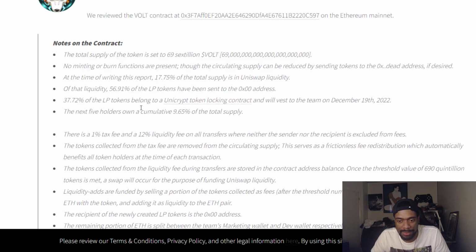It's a lot of stuff just over here. It shows you the amount of liquidity that's been sent to Unicrypt and stuff to be locked and everything. It shows obviously the supply, right? They first started off with 17 zeros, but they're currently at 15 zeros, so they were able to knock off 2 zeros. But their market cap is nice. Don't get me wrong, it's a nice size, but it's not crazy big yet.